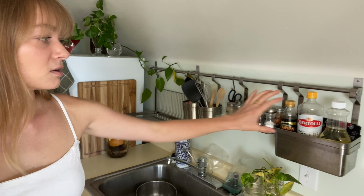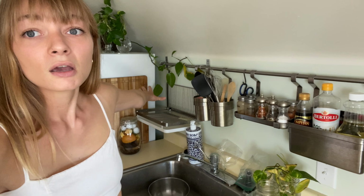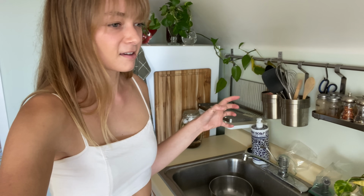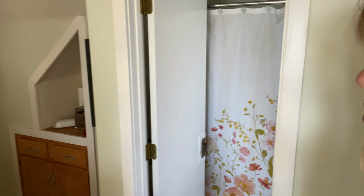But basically, I'm gonna take this whole thing out and just put a nice clean shelf in, because right now it feels very cluttery at all different levels. I just really like things clean looking. So I'm gonna replace that with one of those shelves. This is the rest of the kitchen. Still have some organizing to do.